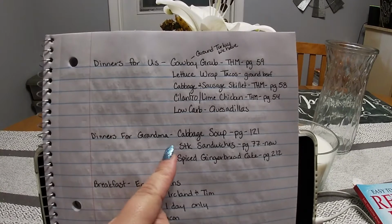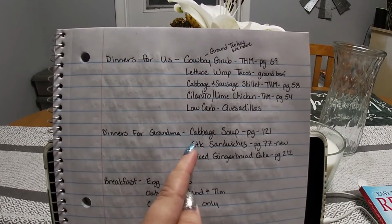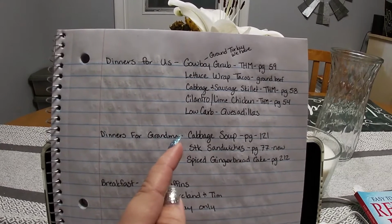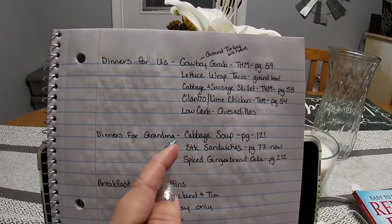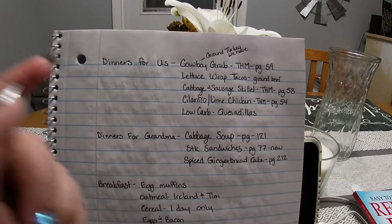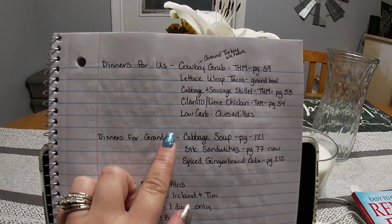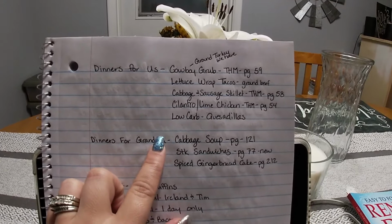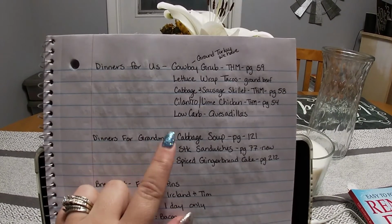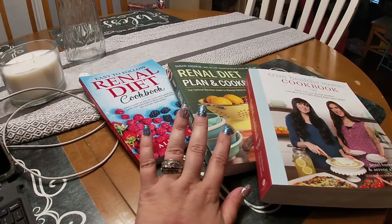Usually I only make her like 2 to 3 things at a time because she is only one person living there for now. We either need to find a way to move her in with us or buy a house faster to get her living with us sooner, with her most recent diagnosis that we will talk about later. But the cabbage soup is something out of this cookbook that I've made her before, and she loves it.